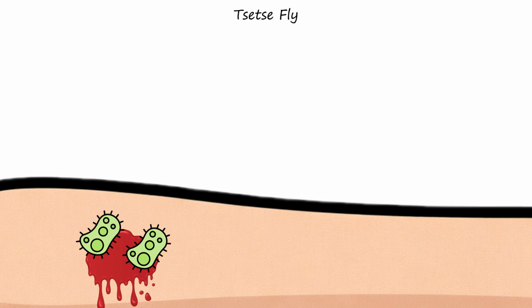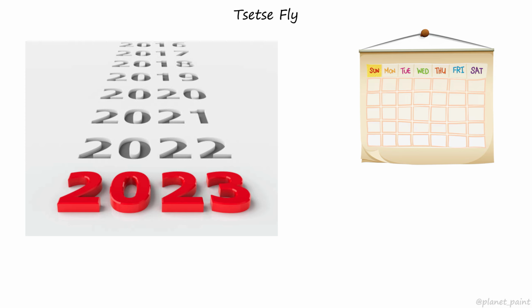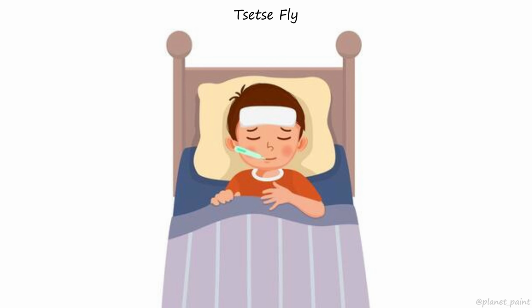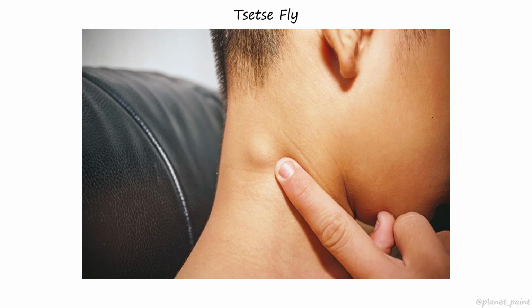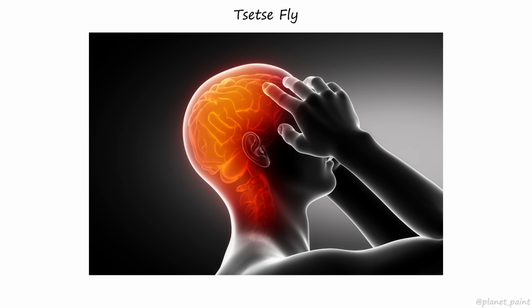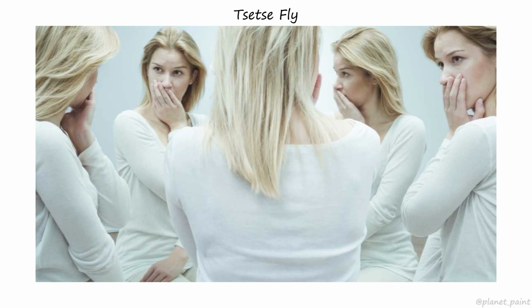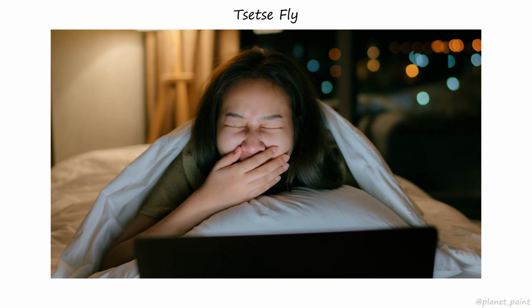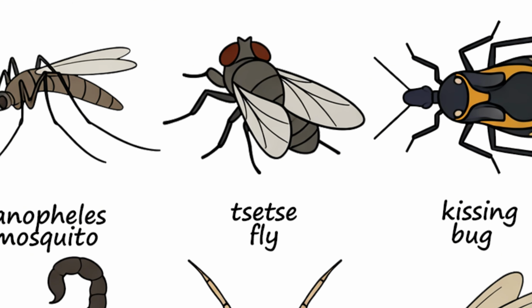The parasite goes into your blood first, multiplies, then weeks or even months later, it crosses into your nervous system. You get headaches, fevers, your lymph nodes swell up, but then it hits your brain. Your personality changes. You start acting like a stranger in your own body. You can't sleep at night anymore, but you are falling asleep during the day, almost like a vampire. Triatomine bugs.